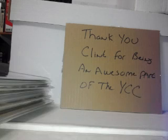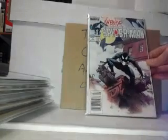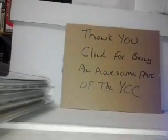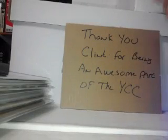Here's some stuff here. Now, as most of you know, I am not an autograph hound by any means, but these were books that I picked up in collections. This is limited to 500 copies. It's The Web of Spider-Man #1, which is signed by Louise Simonson. I think both Simonsons signed it. Nope, just Louise, sorry.